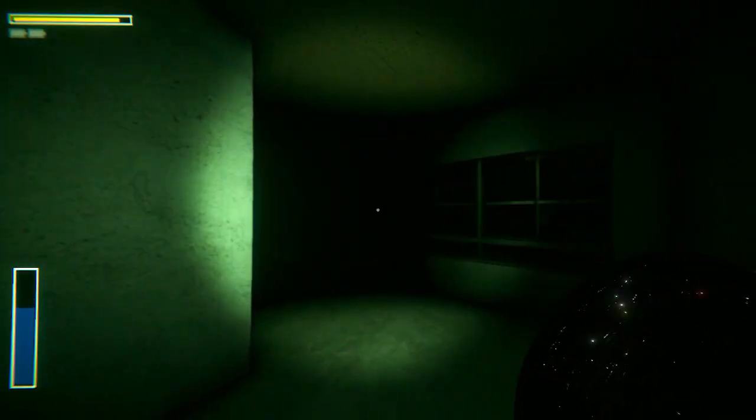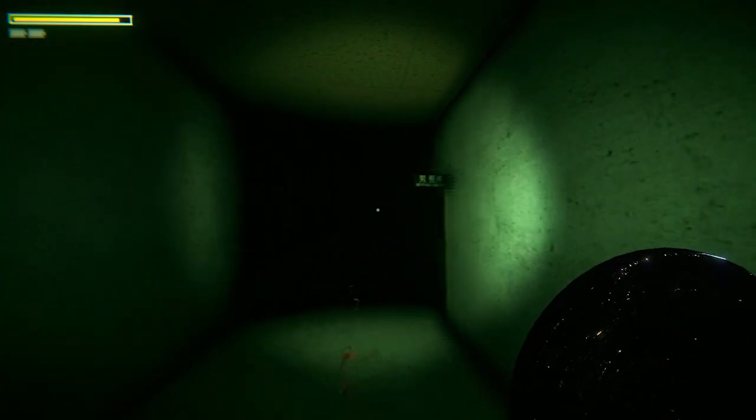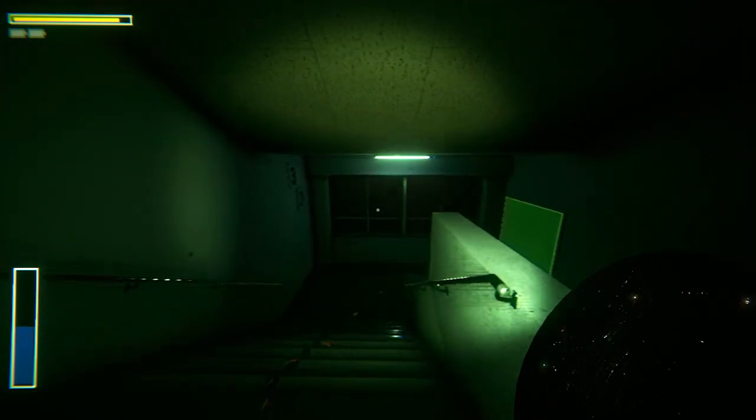I do have to give props that I do like the direction that the developers were going for with this game, and although I didn't find it scary at all, I still had a lot of fun playing it, and I do hope that they develop another game like this, but more fleshed out.